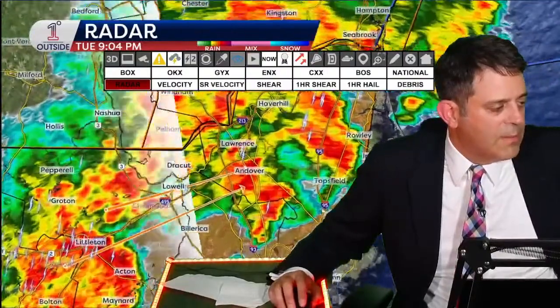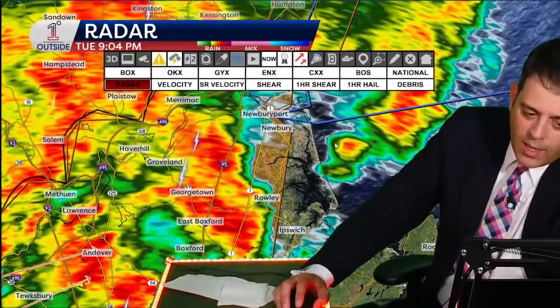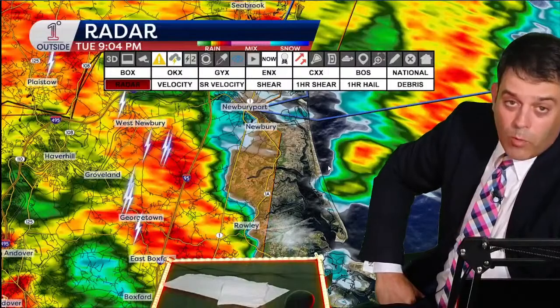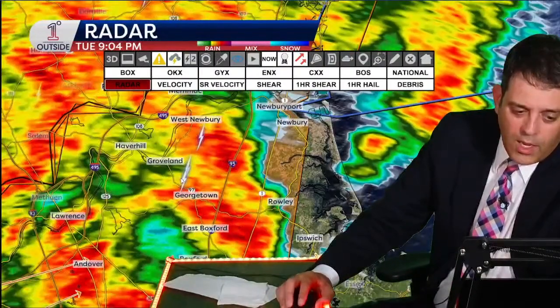Look at this, the lightning's ticking back up again, isn't it? Yep, we're starting to get that lightning ticking back up again at Georgetown, I-95, coming out of Groveland, West Newbury. So Newburyport, Byfield, you're going to have more in the way of cloud-to-ground lightning strikes that are going to come through in short order here. It's picking up pretty quick around Georgetown.